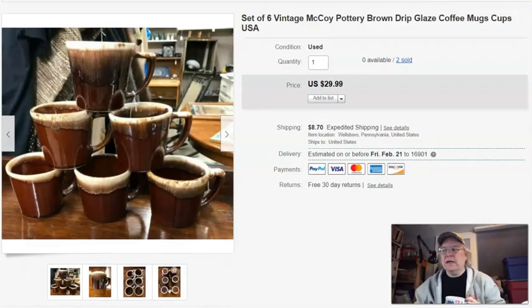McCoy coffee mugs. I had 3 sets of these. They're all gone now. It's pretty amazing. They weren't selling at all for the longest time, and then they all sold within a short period of time. So I paid $4. I listed them July 20th. Sold January 28th, and I did get $30 for those. That's plus shipping as well. So next.